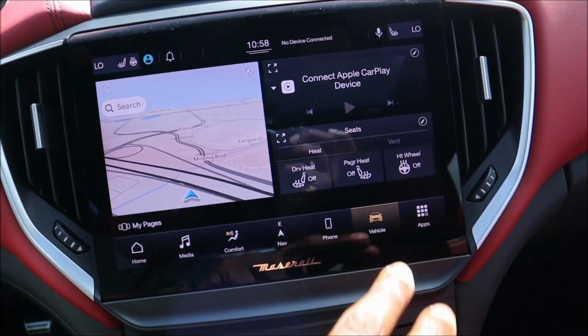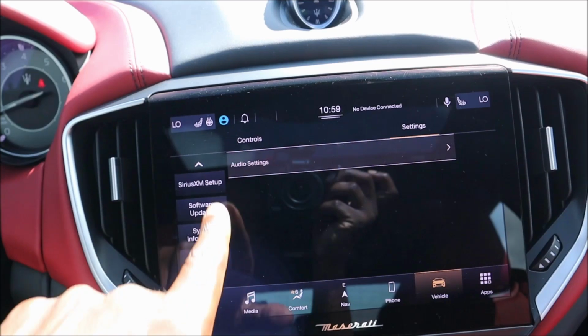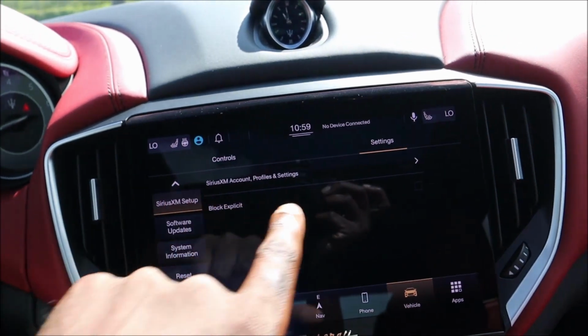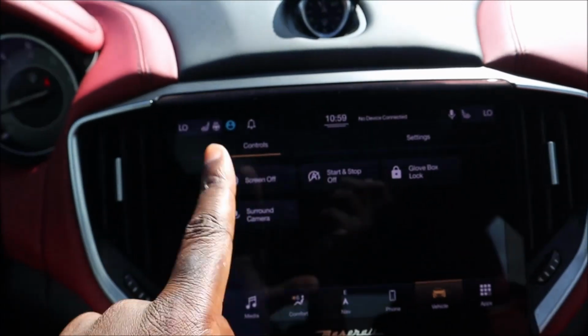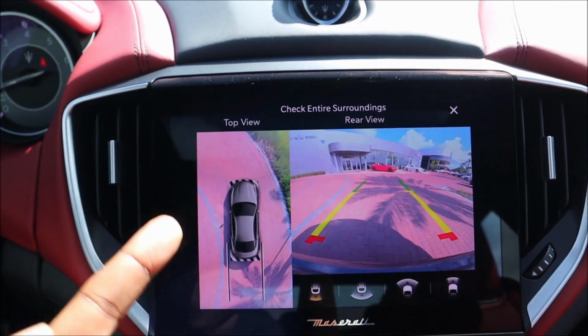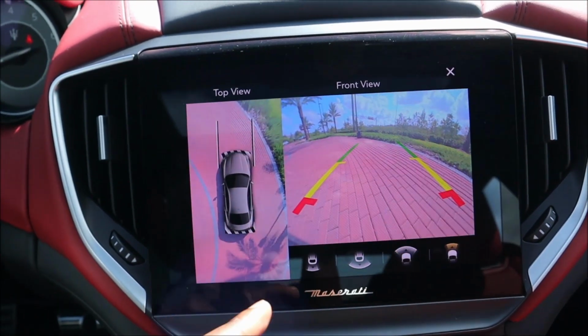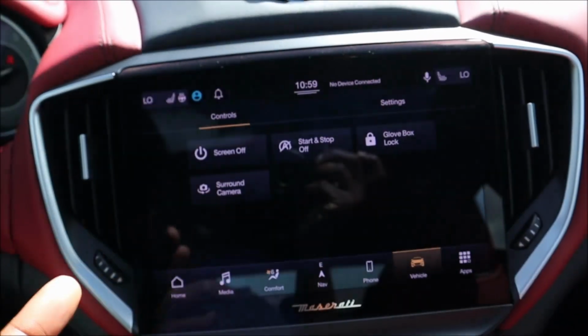Obviously, we've got to go to vehicle settings, and then controls. There we go. Surround view camera, because you have Level 2 ADAS. So there you go, where you can see everything backing up, pulling forward, and a 360 real time. I always like to show that off.